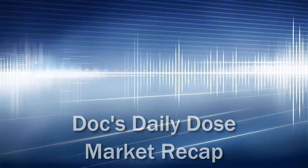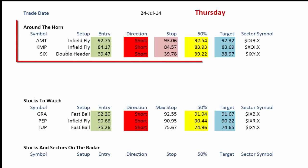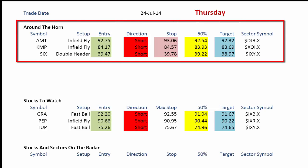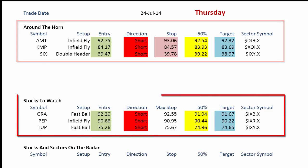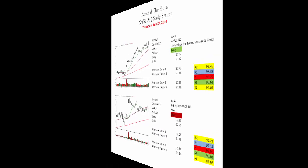Here is what the trading plan looked like going into the July 24th, 2014 session. We see that we had 3 on the plan as far as the around the horn trades go, and we had a couple of stocks to watch, and then, of course, we had a couple of scalper setups. So let's take a look at the sequence as it unfolded.